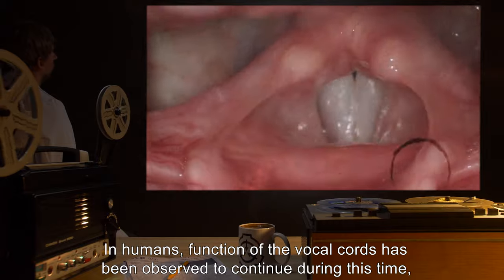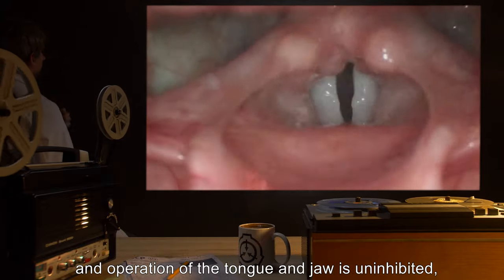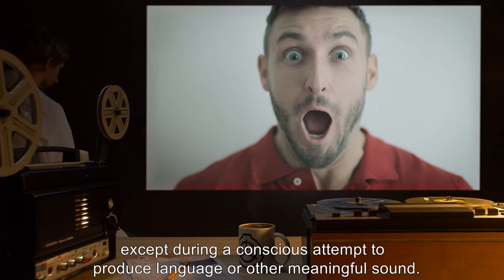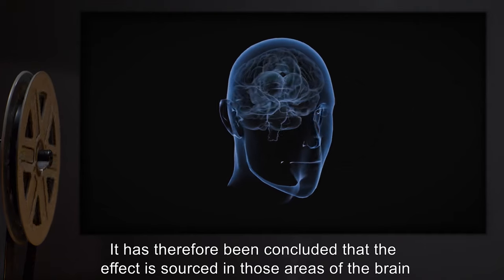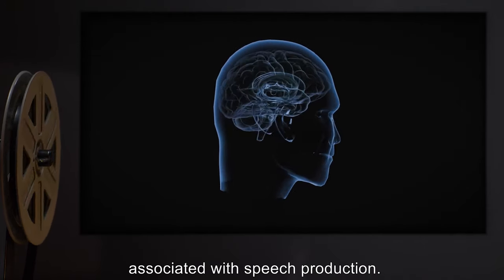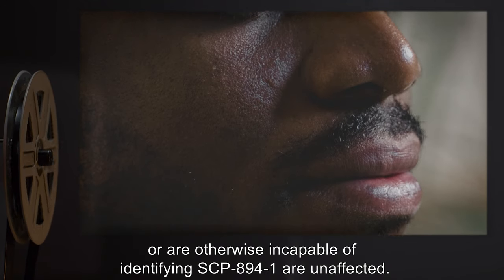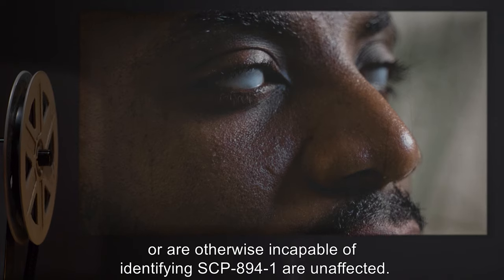In humans, function of the vocal cords has been observed to continue during this time, and operation of the tongue and jaw is uninhibited, except during a conscious attempt to produce language or other meaningful sound. It has therefore been concluded that the effect is sourced in those areas of the brain associated with speech production. It has been shown that subjects suffering from severe visual agnosia or are otherwise incapable of identifying SCP-894-1 are unaffected.